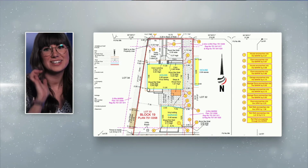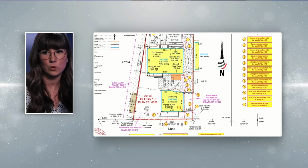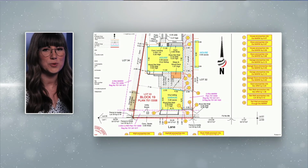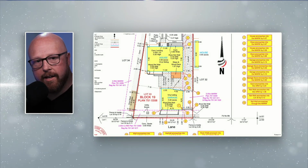Sometimes it gets a little confusing. I think I had one where it had 24 boxes and I was like, oh my gosh, there's a lot of problems. What is happening?